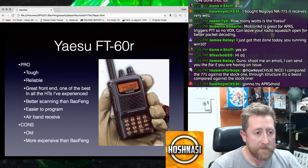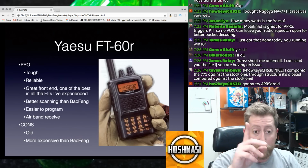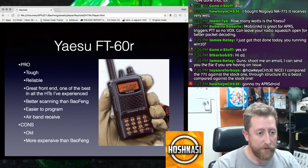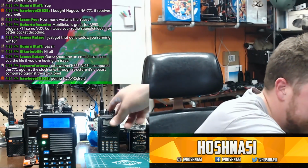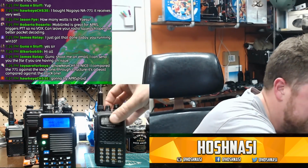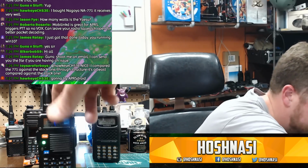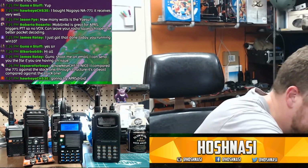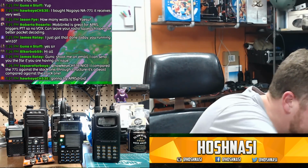Really good front end. It has tons more channels than the BaoFeng. It's better scanning. Part of the reason I put this up here is I wanted to show you guys a comparison. There's your BaoFeng. Here's the Yaesu. They're both scanning. Oh man, this charging cable is not very far. Come on, buddy. I don't know if you can see it, if it's getting through on the video. Are you scanning still?